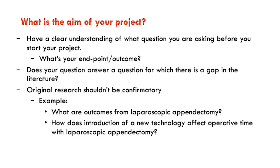I think it's also worthwhile asking, is this question something that interests you? Often with research, it can take time, and it requires determination. So if it's a project you're not really that excited about or interested in, then perhaps it's not the best project for you to start with.